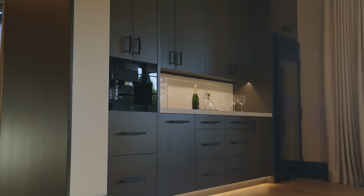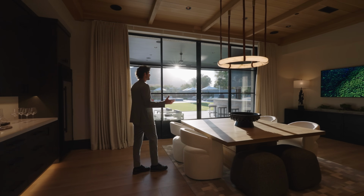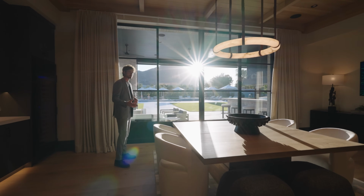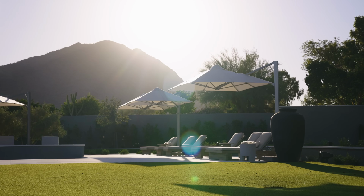Just beautiful. I do also want to point out the location that this home sits. We're in Paradise Valley, so imagine sitting here for breakfast or dinner as the sun is setting behind Camelback Mountain.